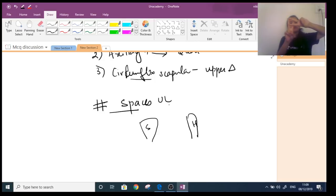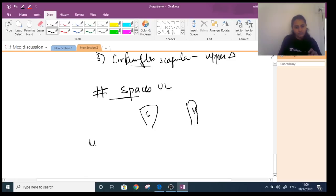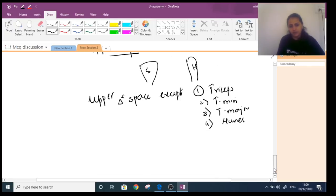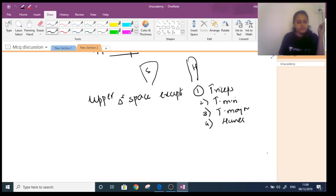Now what would be the boundaries of this? The question is, all of the following form boundaries of the upper triangular space except: options are triceps, teres minor, teres major and humerus. What would be the answer? If you do this, you will never get this answer wrong. If you are getting this incorrect, it means you have not got what I explained. The answer will be humerus.